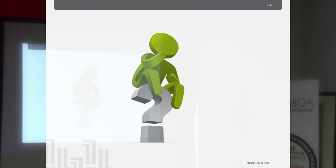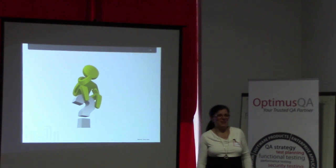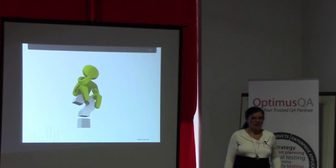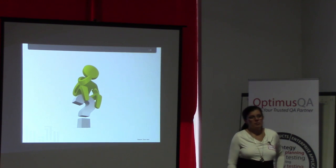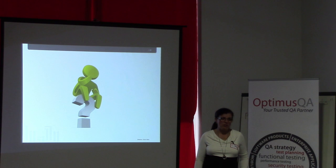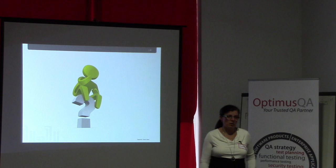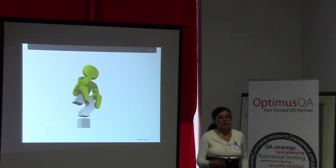That's an overview, high level. Any questions? What environment are you working with? Windows, Linux? We are developing on Java. Developers are having mostly Unix stations. Testers are mostly on Windows, just to mimic what the users will be using.